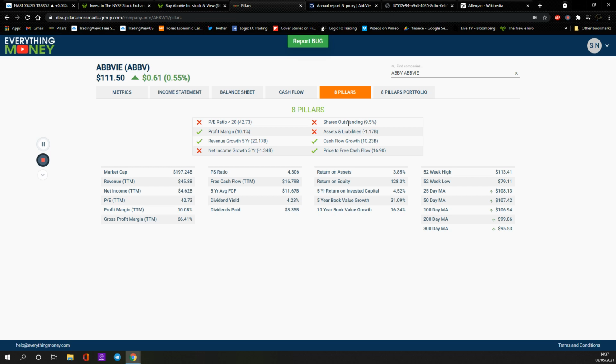Which means that the value of your shares is increasing rather than decreasing because they're not diluting them. And their assets are greater than their liabilities. And I'm going, well, let's drill down and find out, is there a good reason why all of these are X's rather than ticks? And if there is, then maybe the company's still worth buying.